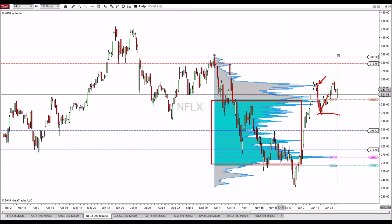to above this resistance here, this pivot high. But then it came back down and tried to test this value area high once again. So if it is successful in holding above this value area high level, then I would be looking for this thing to work itself up to these resistance levels and possibly get back up to somewhere around this 396 area and fill this gap here.